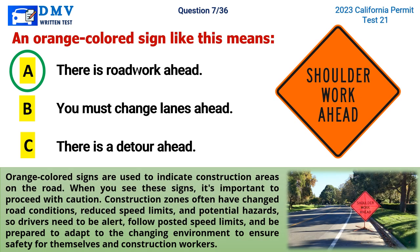Orange-colored signs are used to indicate construction areas on the road. When you see these signs, it's important to proceed with caution. Construction zones often have changed road conditions, reduced speed limits, and potential hazards, so drivers need to be alert, follow posted speed limits, and be prepared to adapt to the changing environment to ensure safety for themselves and construction workers.